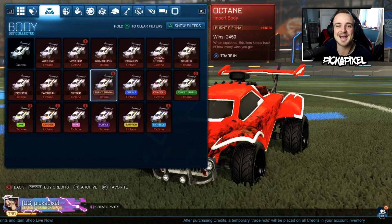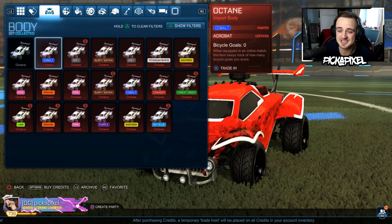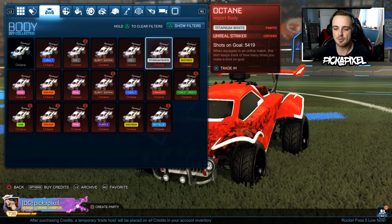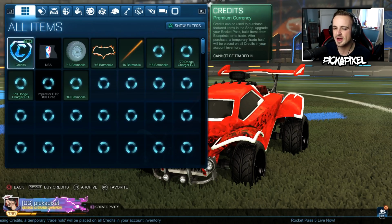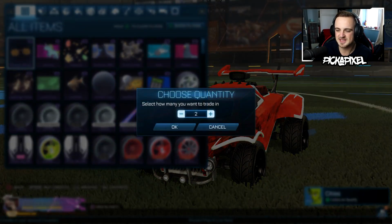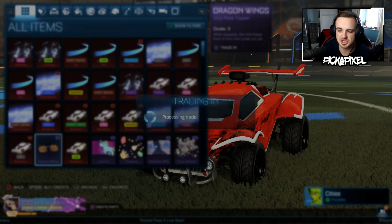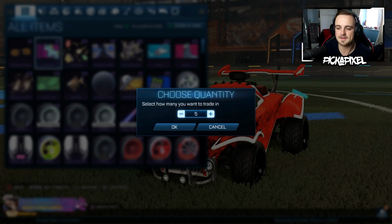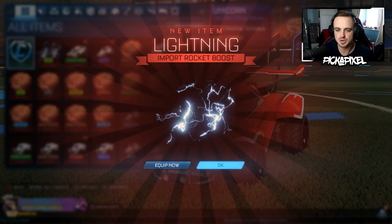We got 4 burnt sienna in the last video, which could have just as easily been 4 titanium white, but we're still only at 1 titanium white octane. Also, I haven't looked at the prices yet, because drop items, that market is essentially unchanged since it's not affected by the blueprints, because you can still trade up, whereas crate items you can't trade up.